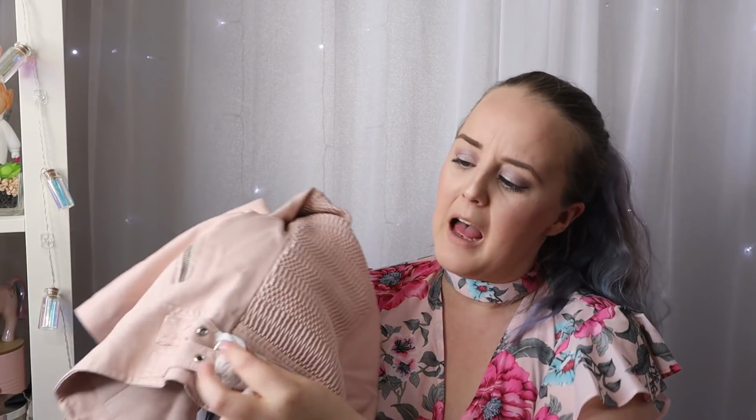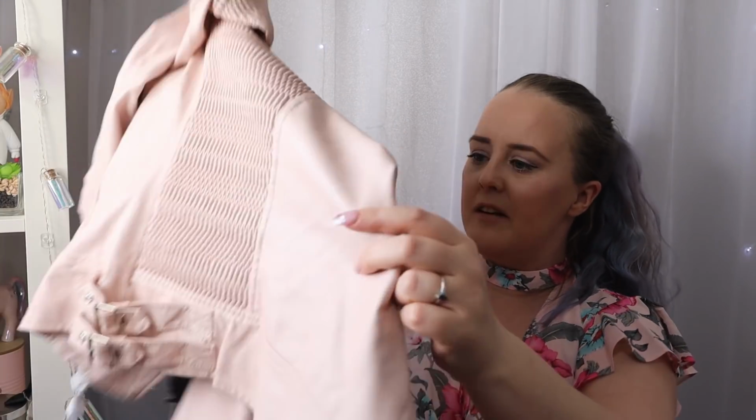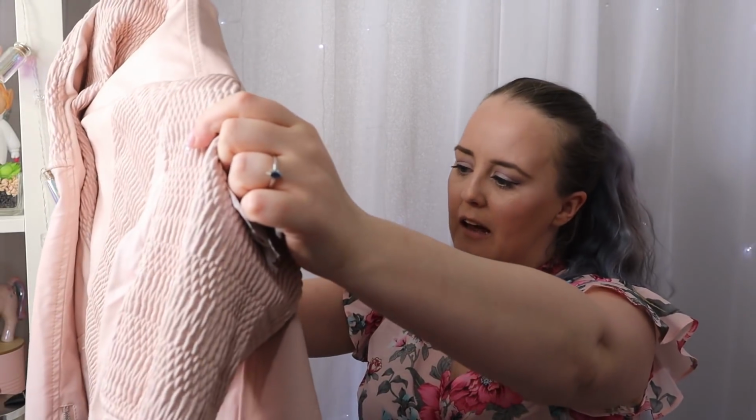On the back it has little buckles, and it's got this sort of, they call it sheared on the website. It's almost like a ribbed material. But yeah, I just think it was well worth the £15. It's by a maker I've never heard of, which is often the case with Everything £5.